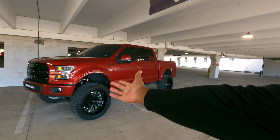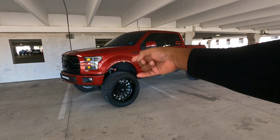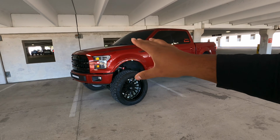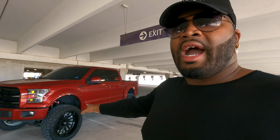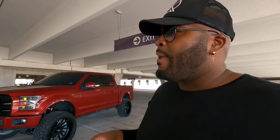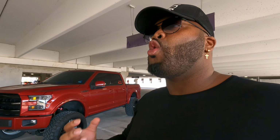And let me say this, your MTs are usually louder than your Nitto, which is a hybrid. The Nitto Ridge Grappler is a hybrid, so it's a mix between off-road and on-road, basically an MT and an AT. True mud tires are going to be louder than a hybrid tire or all-terrain tire, yes. But some tires, like the Ironman ones I had, bro, once they wore, they were so loud.